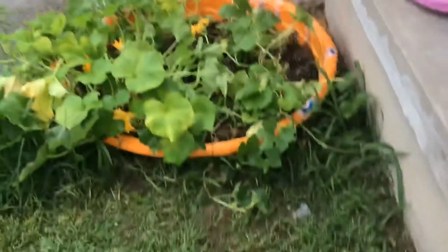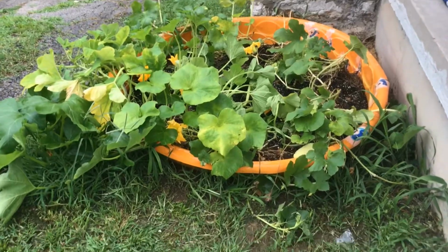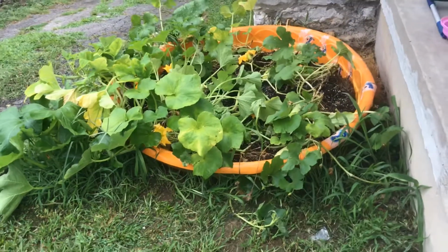There's a dead thing. Whoop. Fall in the dirt. I think that's all I'm gonna mess with it. I don't want to accidentally hurt something that's trying to grow.